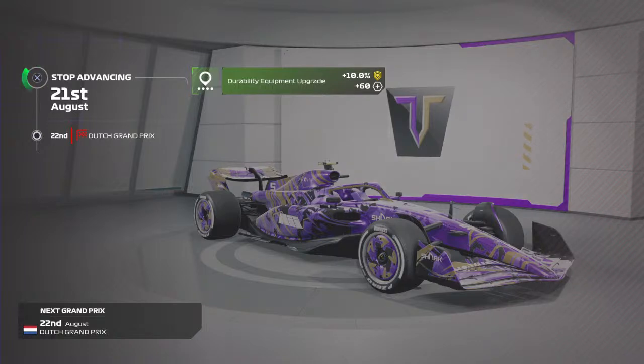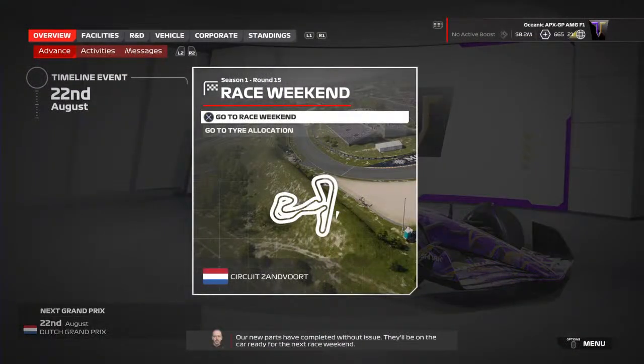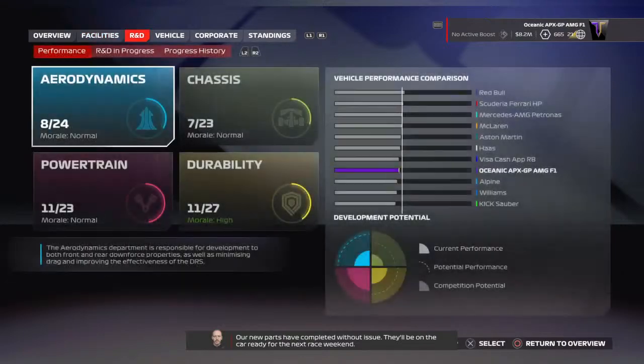Okay, let's head to the Dutch Grand Prix weekend then. Our new parts have completed without issue. They'll be on the car ready for the next race weekend.